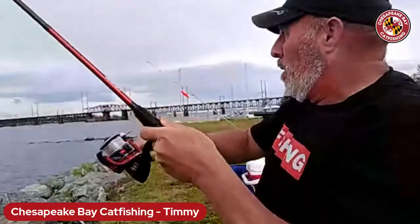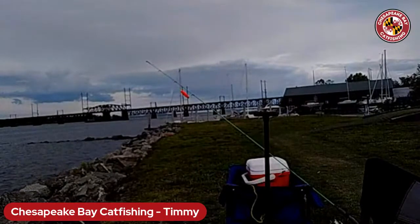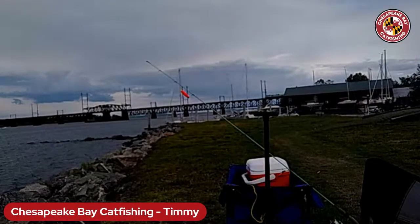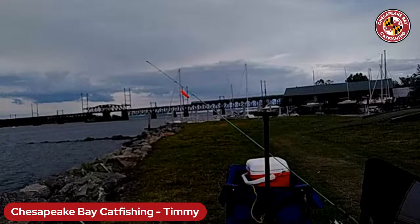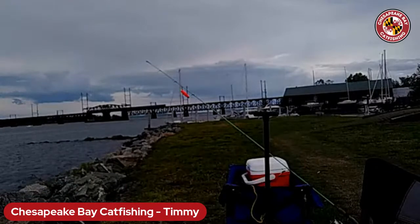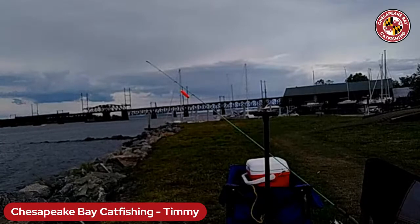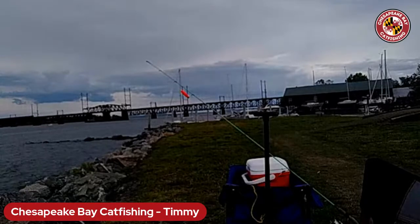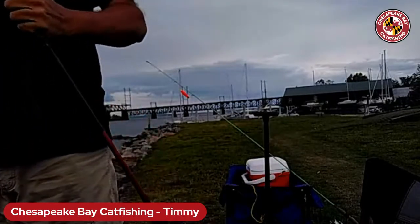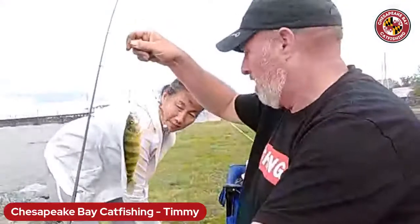Fish on, there we go. Oh, this is a nice one. This one feels nice. Looks like a big old yellow perch. Yep, big dude. Uh-oh. All right, got hooked to the rock. Yeah, dude, that's a nice one. That's a keeper. Heck yeah, that's a big keeper. Finally caught a keeper. Yellow perch.